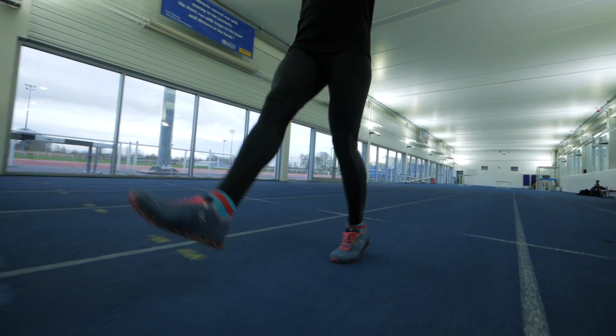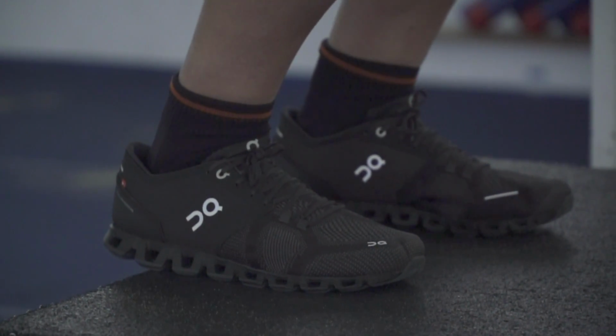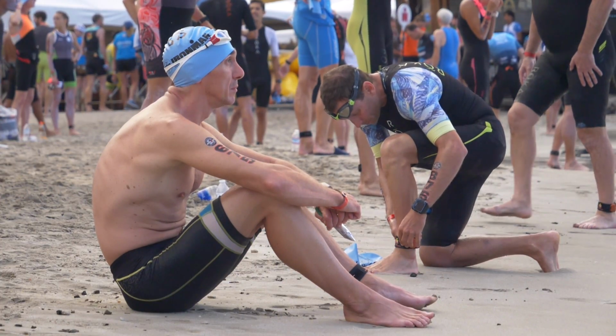Good form and concentration is required for these exercises, as is a really thorough warm-up, and that's because you're loading and expecting the muscles to contract and work as hard and fast as possible. When done correctly and incorporated into your triathlon training program, you should start to see significant improvements in your overall performance pretty soon. Today we have selected 5 plyometric exercises that we're going to be running you through.